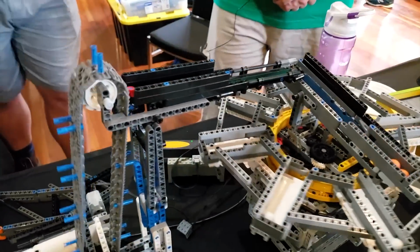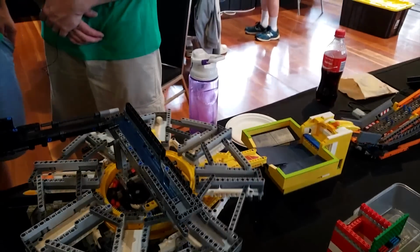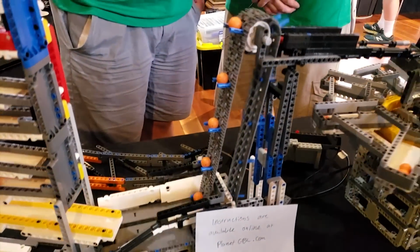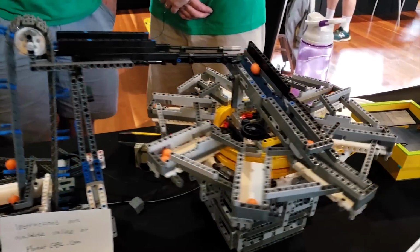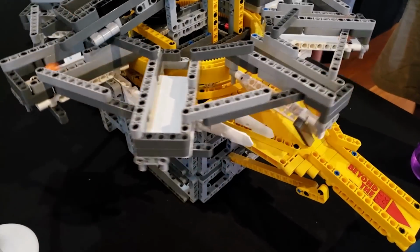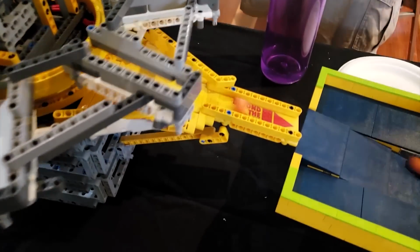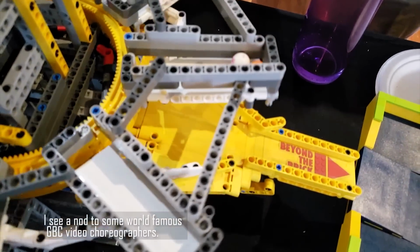We've got another conveyor belt which leads onto another one of Joel's original creations. I can let him talk to you about it. Technically, it's all one module. The platform itself isn't to standard, so I had to build the conveyor belt to get it up to the right height. New and improved conveyor belt from last year as well, so much more reliable, doesn't drop as many balls. Yeah. I think once we got it assembled and working and a couple of little minor tweaks, it's been really good. And I know you put instructions up on Planet GBC, so that's really impressive that you've had time to do that. See a nod to some world famous GBC video choreographers on the output there.